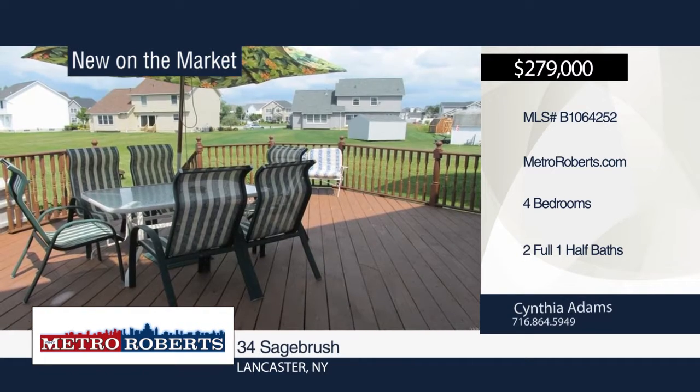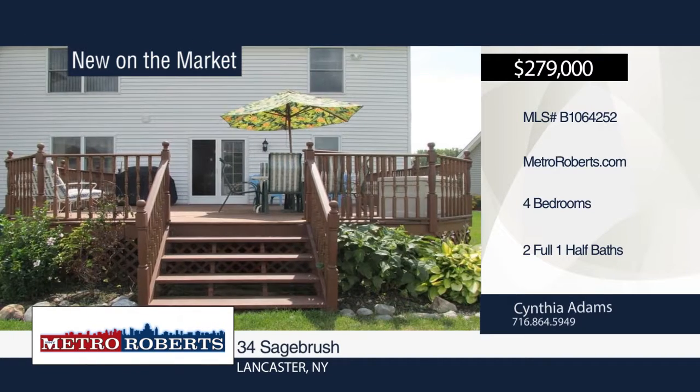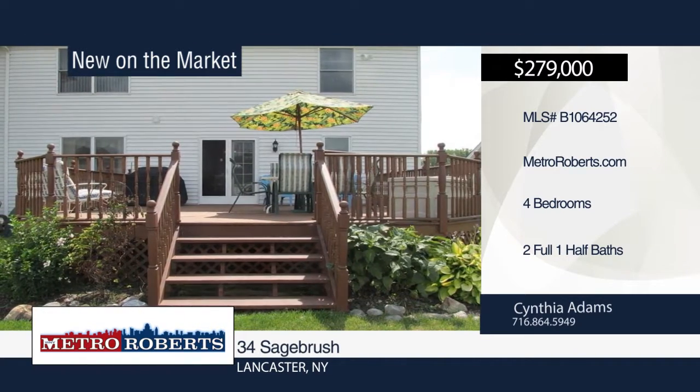Turn the loft above the garage into a man cave, office space, or even an in-law apartment. Contact Cynthia Adams today to schedule a personal tour.